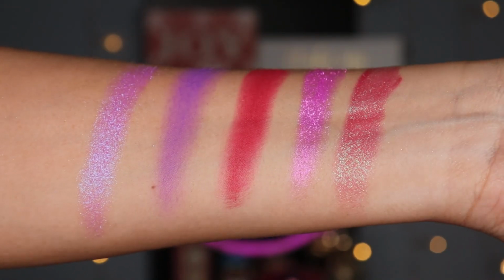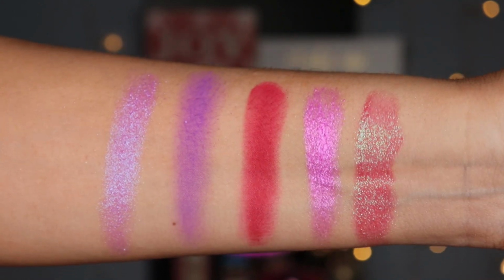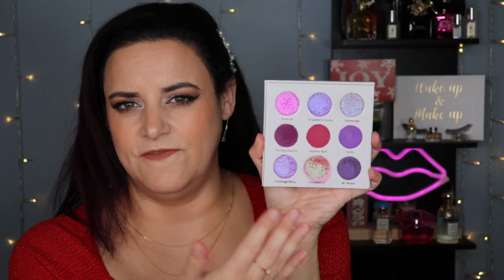First of all, this shade right here called Pinkaberry, this is one of those shadows that when I put it on, it hurts me physically to remove it because it is so stunning. It's this beautiful pinky green shift, super sparkly, not glittery, but very reflective, and it just takes the eye look to the next level. It's beautiful. A lot of the shimmers in here are gorgeous. This is the only one that really flips and has that duochrome thing going on.